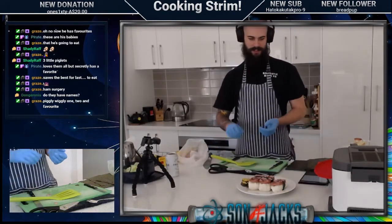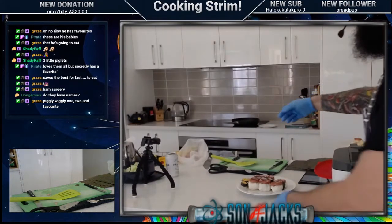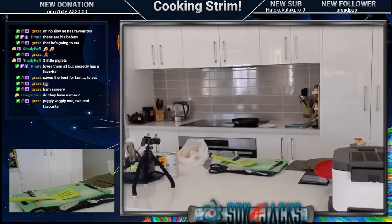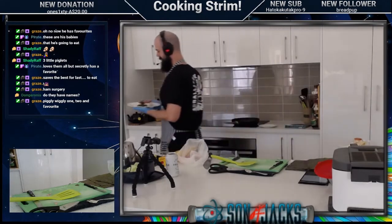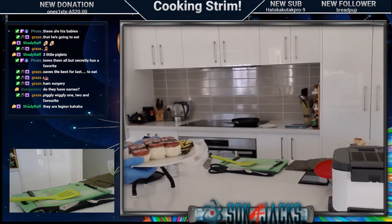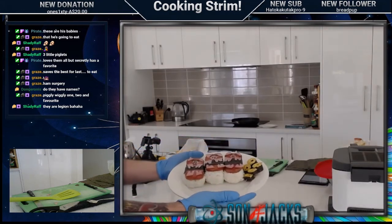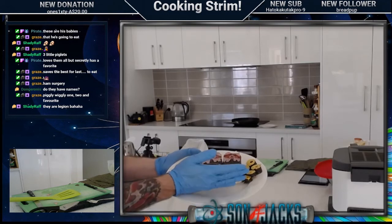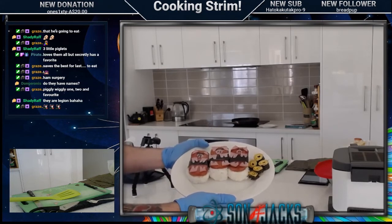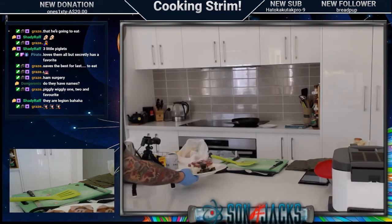3 little pigs. Done. I'll bring it around the other side because I want to be in the shot. Where are we? We've got... Don't fall! You son of a bitch, don't you dare fall! I'll just put him down on this camera here.